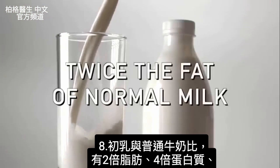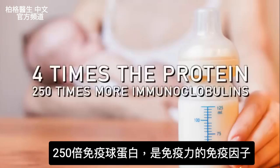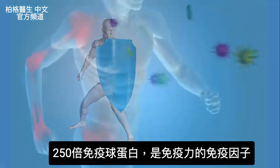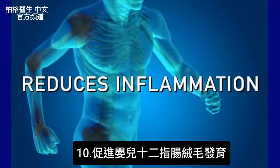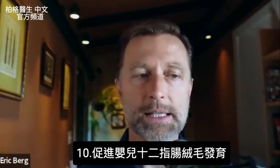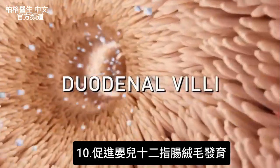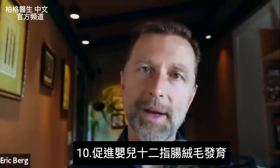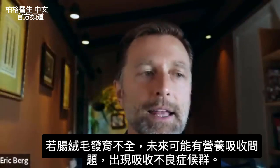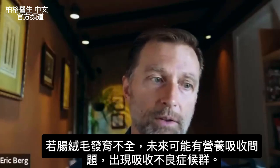Colostrum has twice the fat of normal milk. It's 4 times the protein, but it's 250 times more immunoglobulins, which are the immune factors that give you your immune system. And this can greatly reduce your inflammation. And initially for an infant, one of the very interesting benefits of colostrum is in the development of your duodenal villi, those little tiny roots on the inside of your intestine. So colostrum helps develop them. And if you don't get the normal development of those villi, then you may have problems in the future with absorption of nutrients. And then you may develop something called malabsorption.